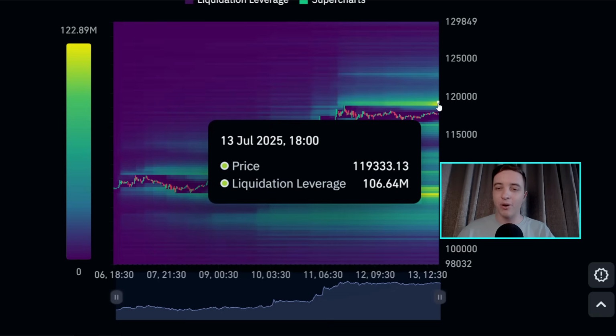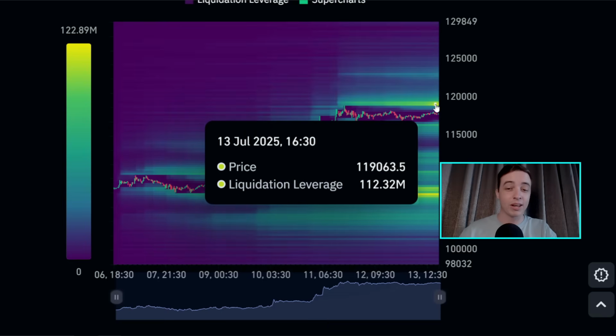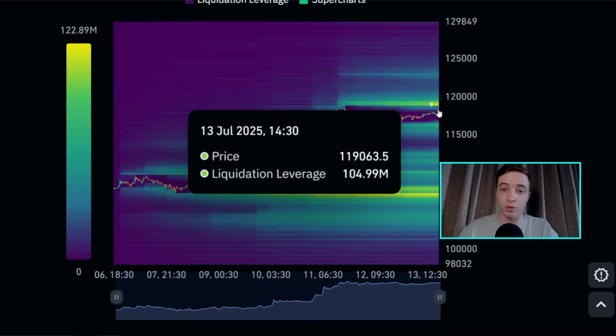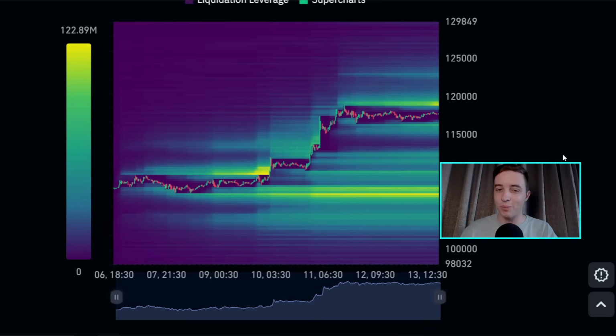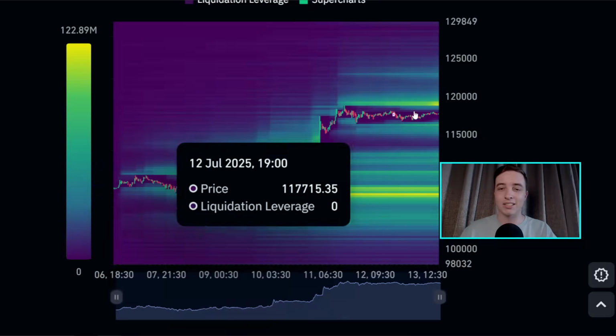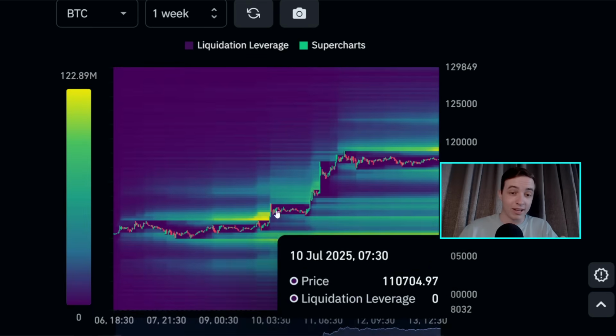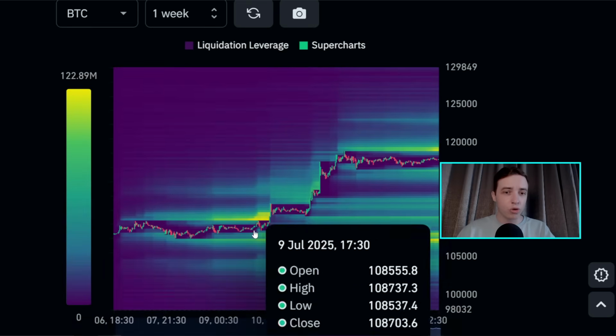But what we could see in the immediate short term is a lot of liquidity building just above the price of Bitcoin, sitting at roughly around 119,000, so really between 119,000 and 119.3k. Around there is the next major price target. It's extremely likely for the price of Bitcoin to actually hit those levels, because usually, not always, but usually, the price of Bitcoin tends to move towards where there's a lot of liquidity. That's exactly what we saw just here, only around half a week ago. And so history could be about to repeat.